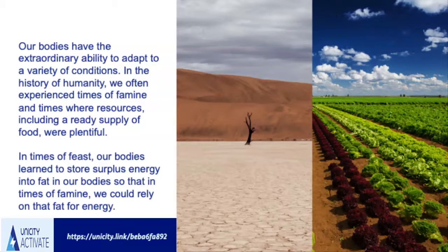Our bodies have the extraordinary ability to adapt to a variety of conditions. In the history of humanity, we often experience times of famine and times where resources, including a ready supply of food, were plentiful. In times of feast, our bodies learned to store surplus energy into fat so that in times of famine, we could rely on that fat for energy.